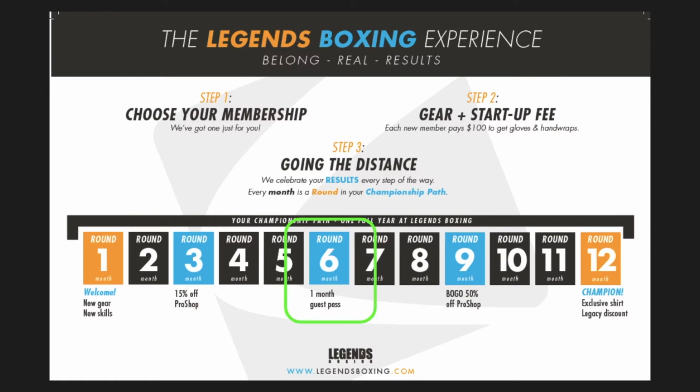So the member, 1 month guest pass, they can bring one person with them to class, to as many classes as they want during the month. It can be the same person, it can be a different person every time, just one person at a time, so that they're not bringing whole groups of people to class. So just one guest at a time, but as many classes, and they can be different people.